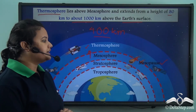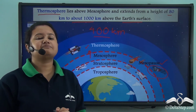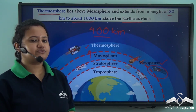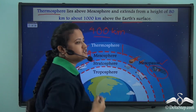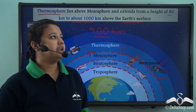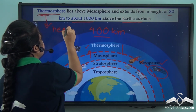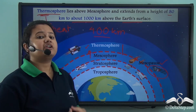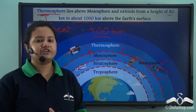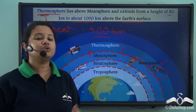So we can also say that the thermosphere is the home to the International Space Station. And just like this International Space Station, other satellites orbiting around the Earth are located in this layer of the atmosphere. And the extension of the thermosphere I just mentioned is from 80 to 1000 kilometers above the Earth's surface. Now, the word thermo is related to heat. Why this layer of the atmosphere is called so, or how hot this layer is, we will read about those things later on. Now, a unique feature of the thermosphere is that it contains several ions. So, let's see how these ions add uniqueness to the thermosphere.